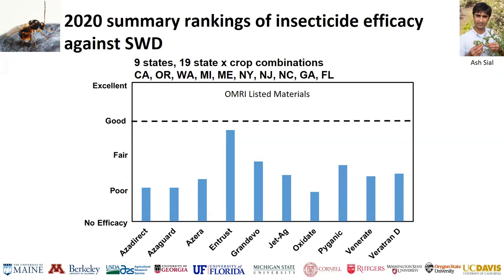However, when it comes to efficacy, Entrust was the most effective product, as you see on this screen, which shows summarized results from trials conducted in several states. But you cannot rely on just one product. You have to rotate Entrust with other products to get through the season, and also, most importantly, to minimize the risk of resistance development in SWD.